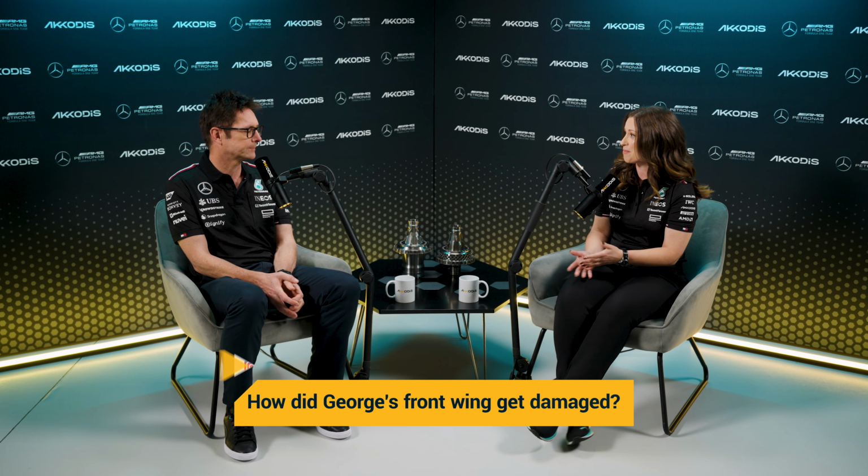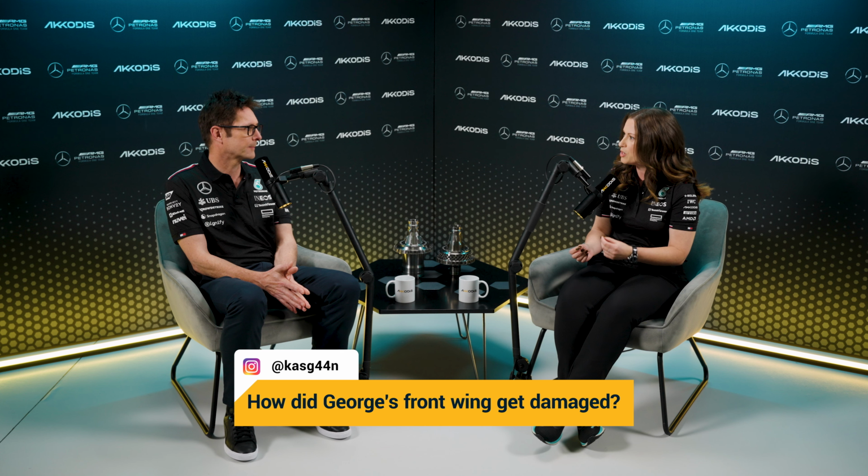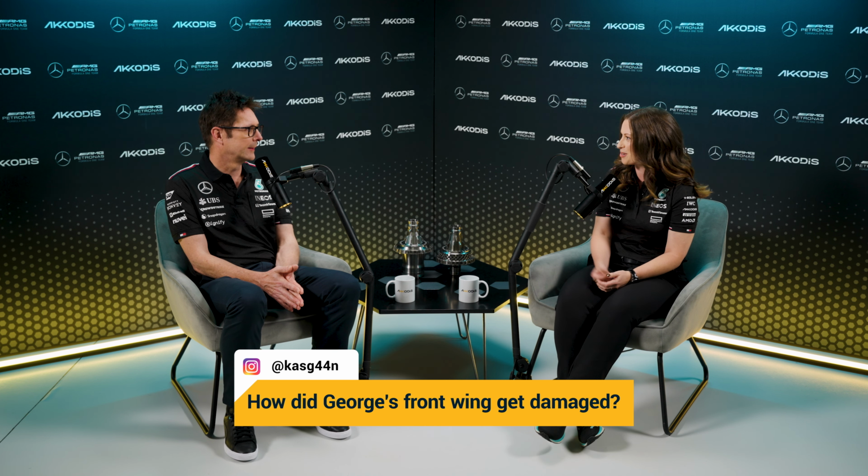And talking about George's front wing that had failed, do we know where and how he picked up that damage? Well, yeah, we had some rather convenient footage from the TV that showed exactly what happened. He was lining up for an overtaking manoeuvre. That caused him to have to run towards the middle of the track. There's a big bump there and he hit that at full speed.